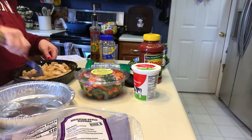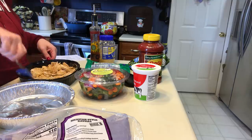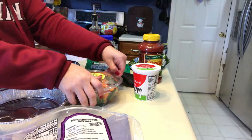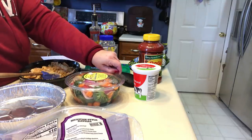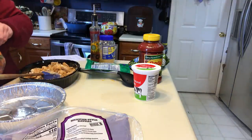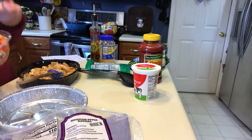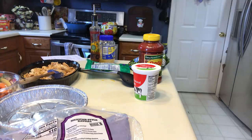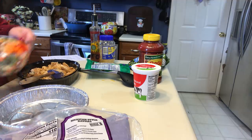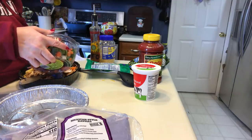Probably be better in a bag. Well, I'm gonna just do it here. And then I'm going to open this up. These are from Trader Joe's, and it's super handy because it's all of the vegetables together, already cut up and ready to go. This one has onion, those cute little corn, mushrooms, peppers, broccoli. It's got it all, and I'm going to use probably half of it in here.